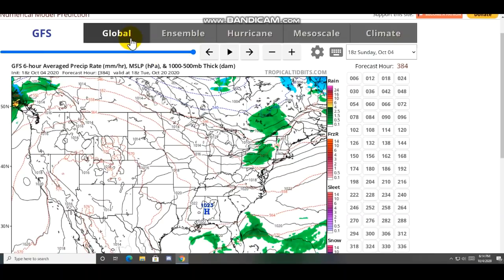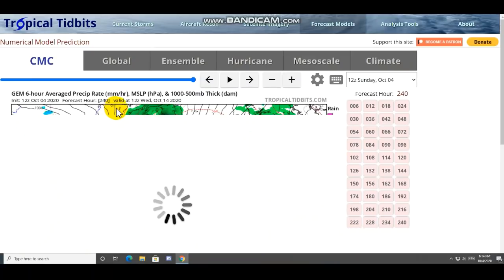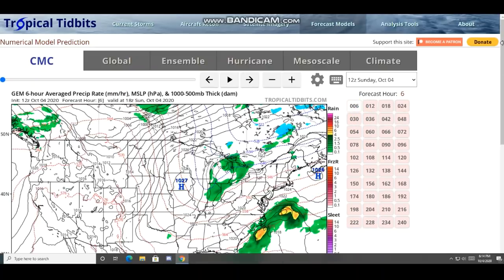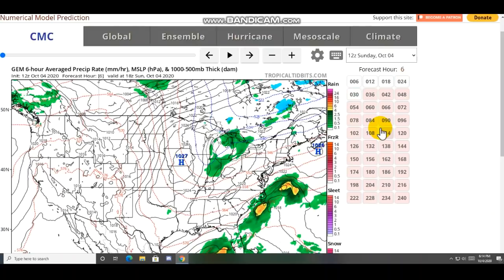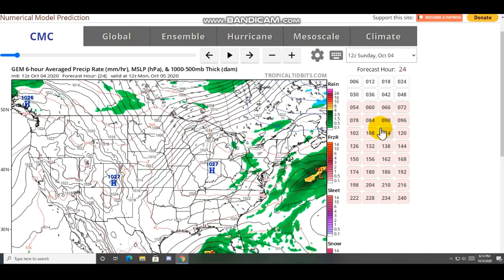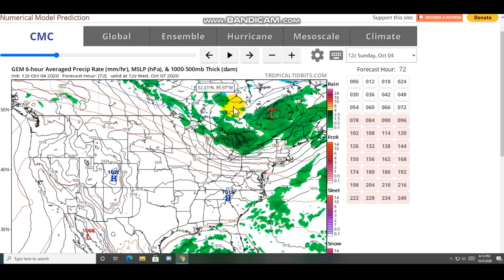Let's see the Canadian model. I don't think I showed you this one yet. This one is a bit different with the big storm at the end. It doesn't show it as organized. And it's also different with the storm going on right now across the country, or that will be in the next couple of days. We have that weekend cold front. We have that little guy.